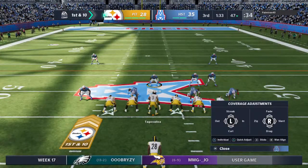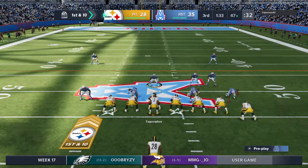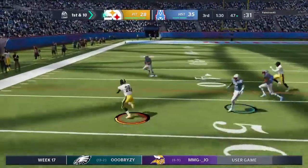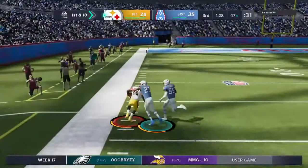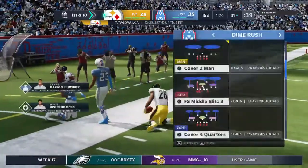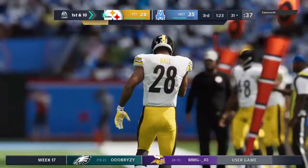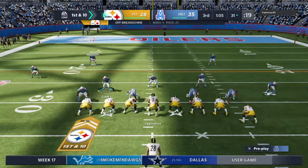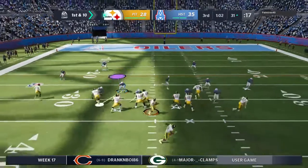Good starting field position for him as they come up 1st and 10 on their side of midfield at the 47. Here's a pass swung out left to his running back. And he takes this one down almost all the way to the 30. A well-executed 22-yard gain. A gain of 22 yards. And the Steelers first down.